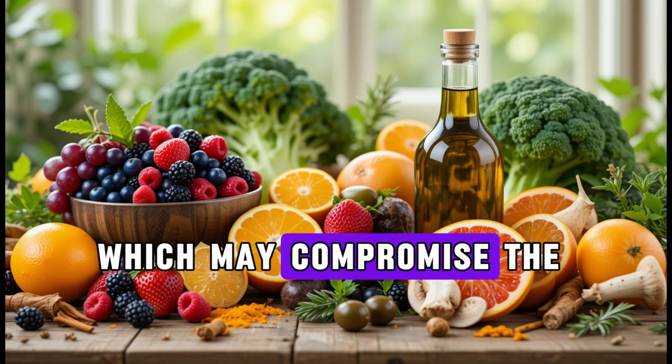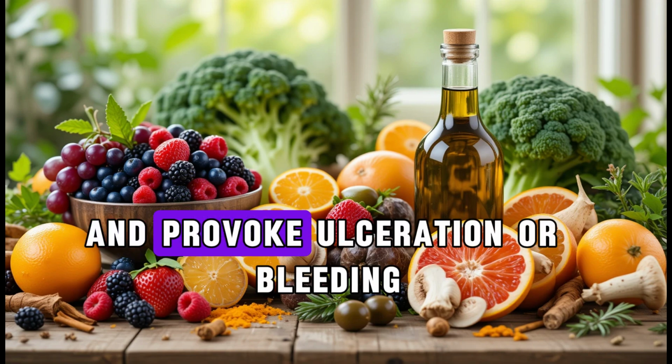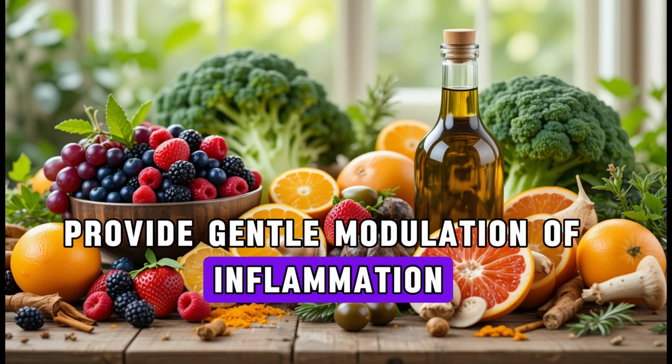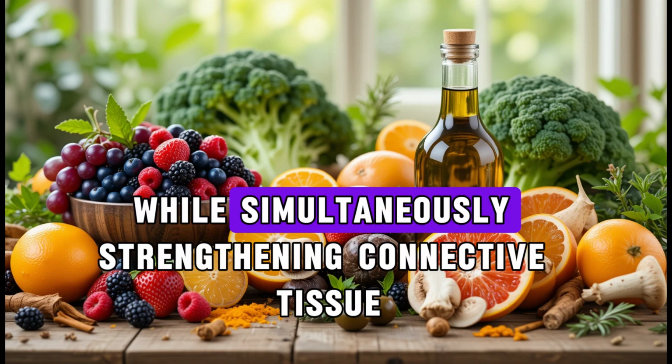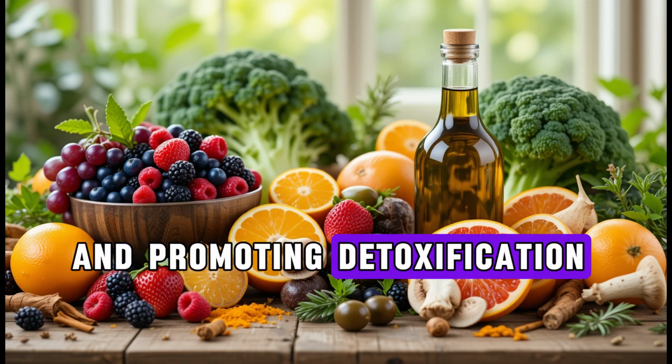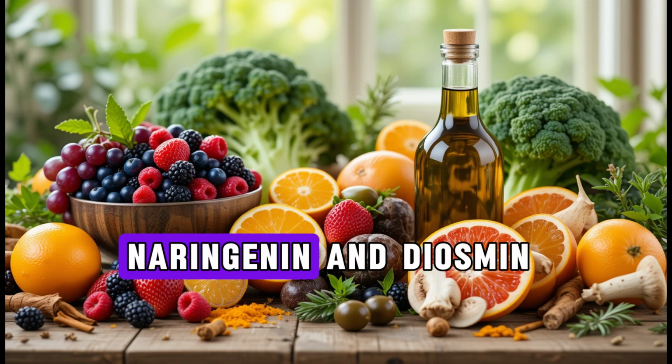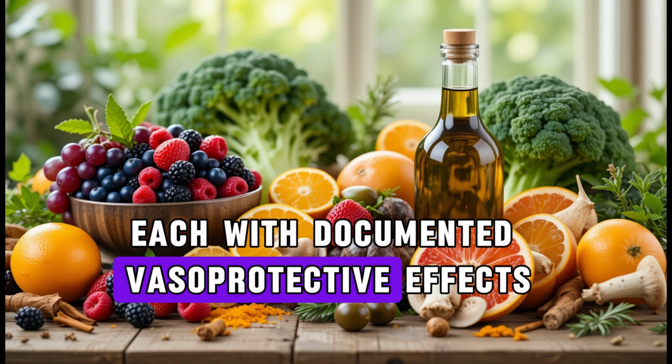Unlike aspirin, which may compromise the gastrointestinal lining and provoke ulceration or bleeding, citrus bioactives provide gentle modulation of inflammation and platelet activity while simultaneously strengthening connective tissue and promoting detoxification. Citrus fruits are rich in flavonoids such as hesperidin, naringenin, and diosmin, each with documented vasoprotective effects.